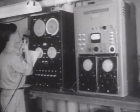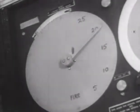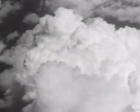30 seconds before H hour. Cameras are ready aboard ship and in the sky. 2, 1, fire.